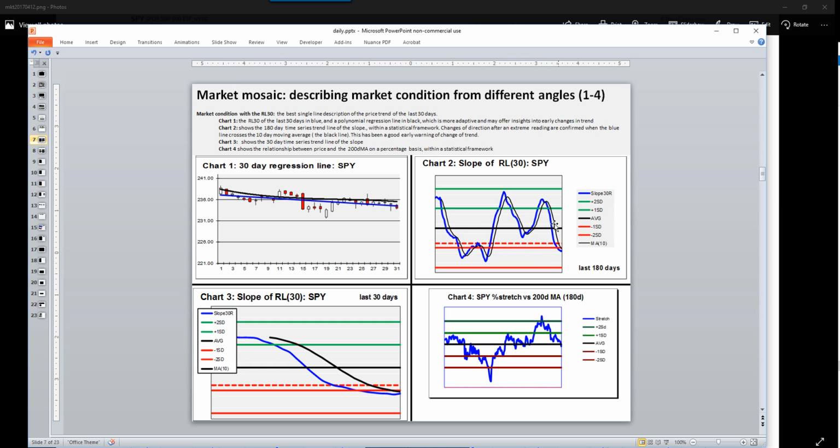This is the slope of the RL30. This is where last time, after that dip, after these two pullbacks, it got down around here below Z-1 long term, and that slope stat started to improve, and that led to a corresponding gain of considerable size. And after it fell 2 sigma here, it had a nice gain. Now it's fallen almost 2.5 sigma, and starting to show signs of starting to roll up.